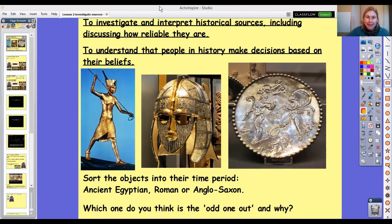Today we're going to be investigating and interpreting historical sources, and we're going to be thinking about the decisions that people make based on their beliefs, and looking at a bit more detail in the Anglo-Saxons.